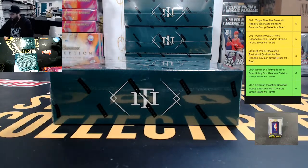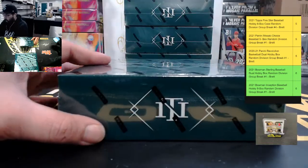Four boxes, NT Baseball 2021. Good luck. We're going to pull some heat for you.